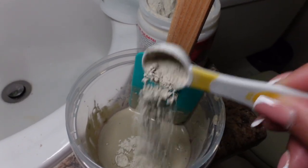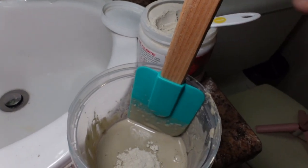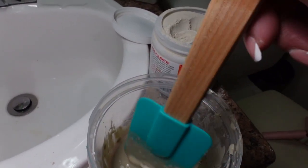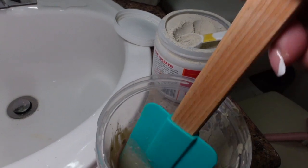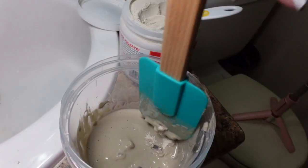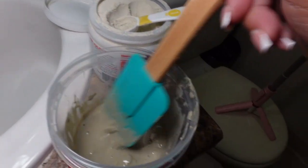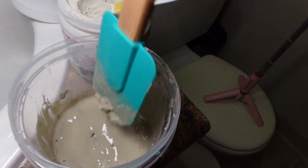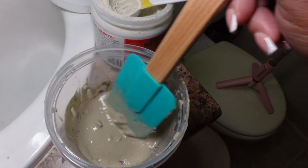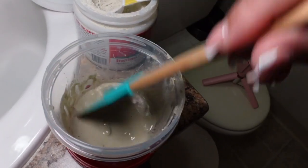So with the water, I did 2 tablespoons, and then I did 1 tablespoon of the clay, and then I did 1 tablespoon of the apple cider. But come to find out, it was a little bit too watery. So then I went back in and did another 2 tablespoons, well, I guess 1.5 tablespoons, to actually make it a little bit thicker, and it worked in that way. But honestly, I had a lot more left over when I did it this way.